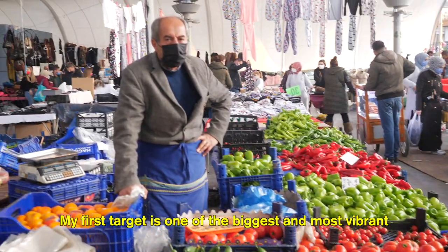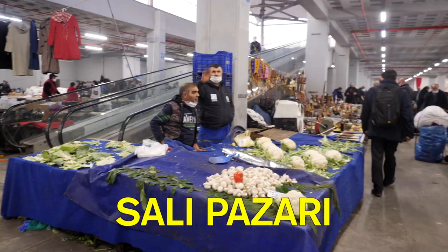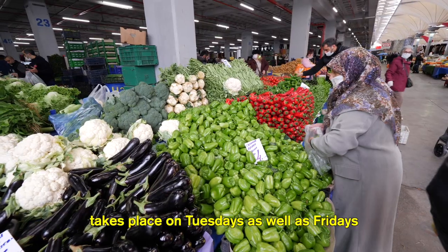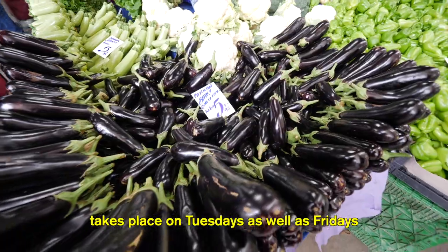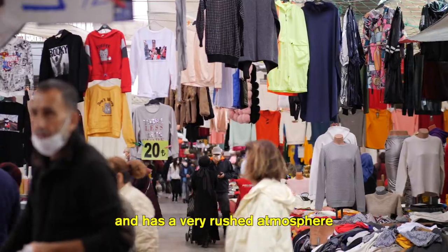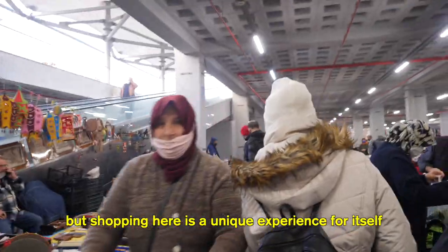My first target is one of the biggest and most vibrant local markets in Istanbul, the Sali Pazari, which means Tuesday market, but it actually takes place on Tuesdays as well as Fridays. Like most bazaars, it's extremely packed and has a very rushed atmosphere. But shopping here is a unique experience for itself.